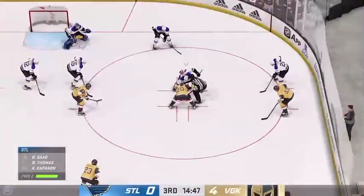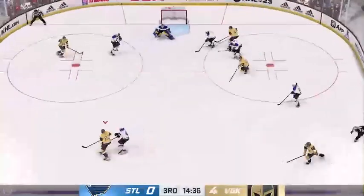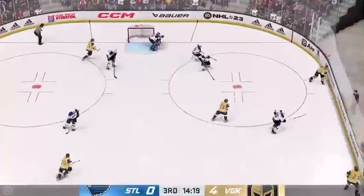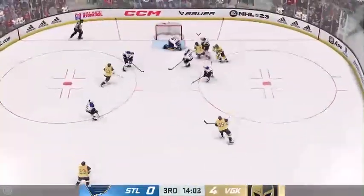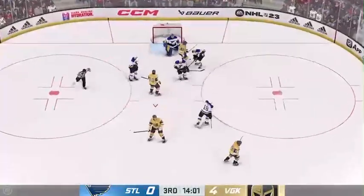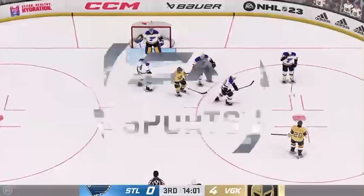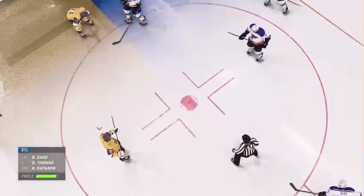Vegas just absolutely putting the boots to them, leading 4-0. Shot, and the puck bounces off the glove. Pass back to the point. Cuts to the front. Centers glide into the dots. We're ready to get things back going again.